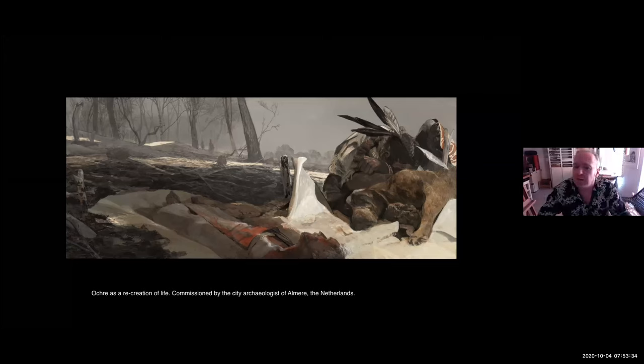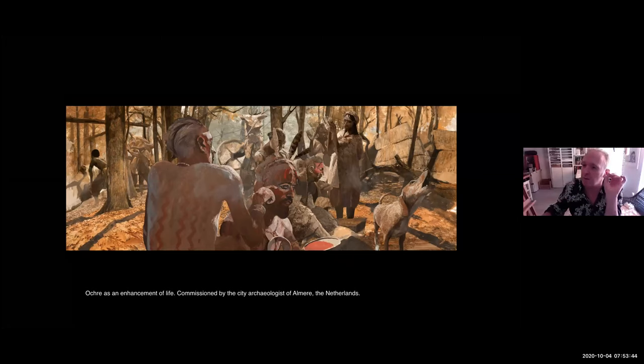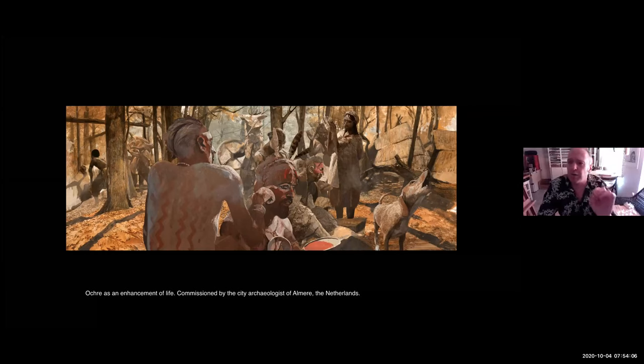But the funny thing is this was only one option. So the red ochre could have been used for other things. So the same archaeologist gave me the commission to redo the painting like this. So now it's ochre in a different use, body paint. This idea of thinking about what every little thing can mean and what you can extrapolate and express, again, I've used that word express a lot today, what you can try to find out that might be new, a new thought.